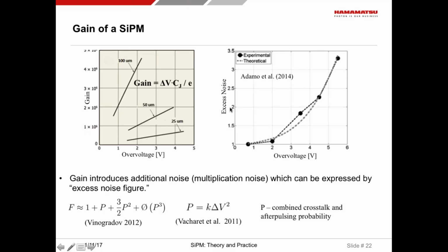On the right-hand side, we see the plot of excess noise as a function of overvoltage. And we see that for a total overvoltage of 2 or 3 or so volts, the excess noise is below 1.5. And this is good. This excess noise is comparable, if not even lower than we have in a PMT. A factor in this excess noise is crosstalk, the type of noise discussed shortly in the presentation.